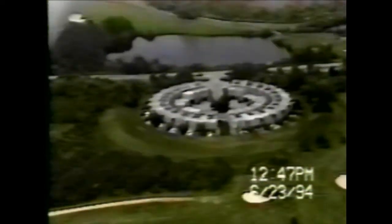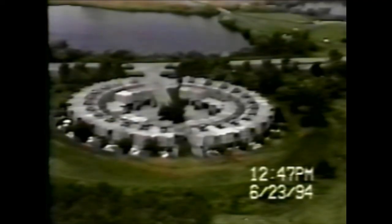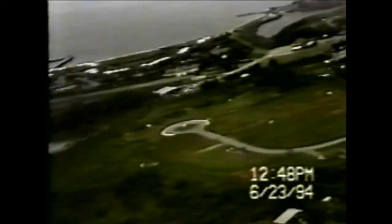Here we're just looking at some of the countryside at Montauk. We can see these people have quite a metaphysical awareness. Here's Stonehenge. This is a condo that sort of resembles Stonehenge. This is a very esoteric design. We can see some of the posh houses here at Montauk.